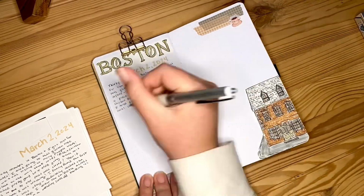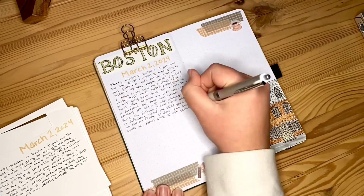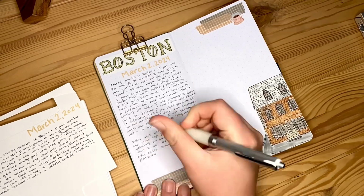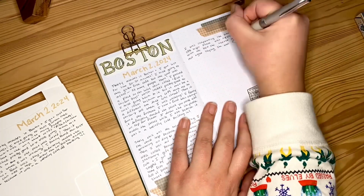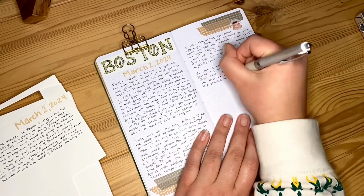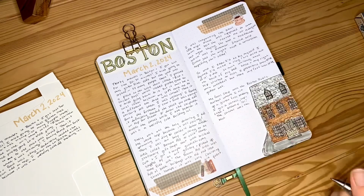I have a whole full spread to remember this day, which is nice. And I feel like now it doesn't look as empty as it would in my sketchbook, or out of place with this randomness. It definitely fit more of the vibes of my travel journal, and I'm very happy with how that little Chipotle building drawing turned out. So it's the perfect decoration.